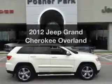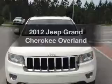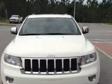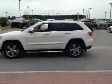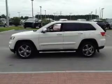Imagine yourself in this 2012 Jeep Grand Cherokee. Everything you need under one roof with this great vehicle. With a reliable six-cylinder engine, the powertrain includes rear-wheel drive that responds smoothly to its automatic transmission.